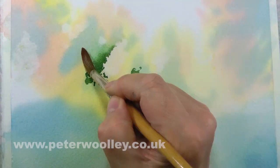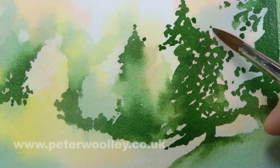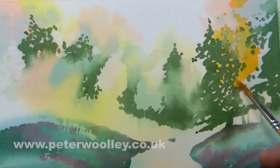Many different ways to paint an autumn scene. One of the biggest challenges with painting autumnal foliage is that of keeping it looking fresh and bright. The possibility of overworking it is always a potential problem.